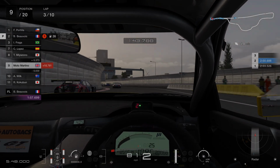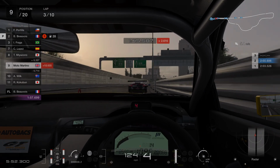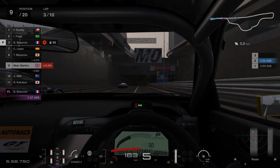Oh, 20, he's in the pits already. What? That was an absolute rookie mistake as well, wasn't it? Looking at everything but where we were putting the brakes on.